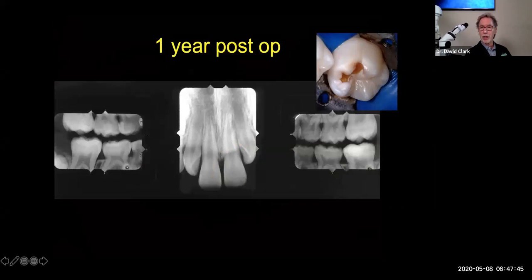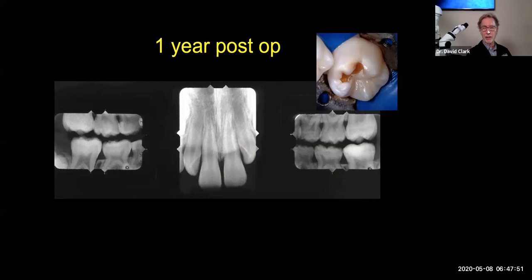Here's a 1-year post-op. I had composite literally sitting on the pulp horn. Here's the sad thing. This is on one of my best friends. This is one of my best friend's little girls. She had pain every day with this tooth. Every time she put ice cream on the tooth, she cried. Every time she came in for a cleaning and we polished the tooth, she cried. But the pulp stayed vital because it was such a young tooth with immature apices. So I got lucky, right?